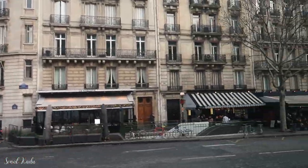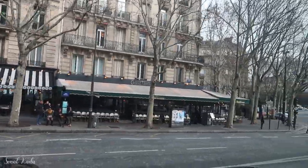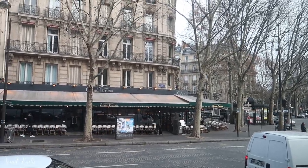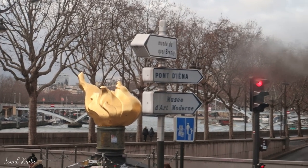Square, and just under Alma Marceau Square there is a tunnel, and this is where Princess Diana died. And behind the flame you will see the entrance of the tunnel as well.